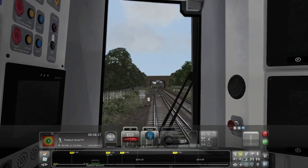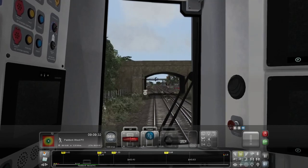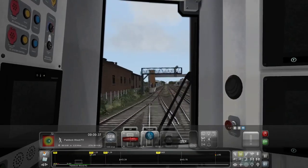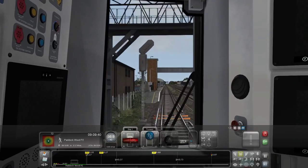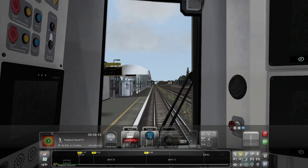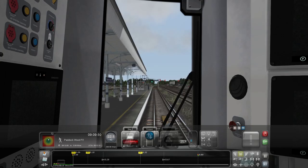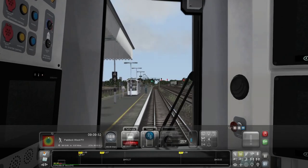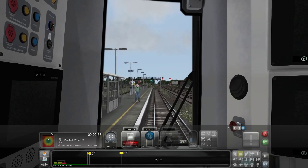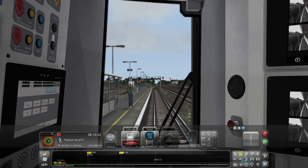Timed that rather well. It looks like we're due in 7 seconds late. No, we're not. We're due in. Ooh, are we? Are we? Are we? Bang! There we go. Right on the money.